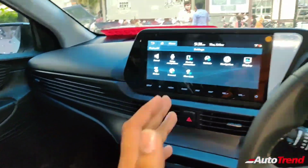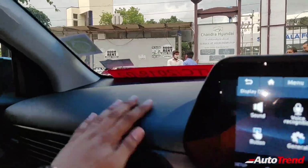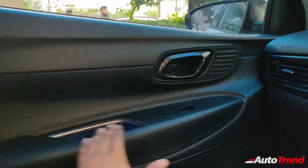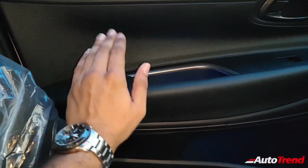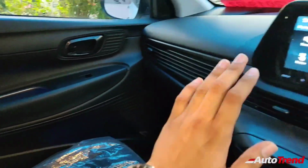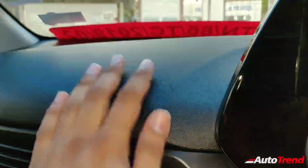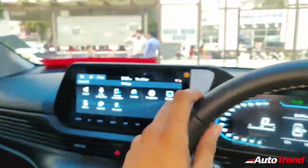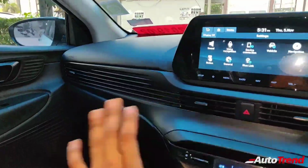That is quite nice. Now talking about the overall fit and finish, the overall quality of this dashboard, as you can see, everything is still hard plastic. Mind you, nothing here is soft touch at all. Even on the doors, the door pads, the places where you would rest your elbows, nothing here is soft touch. Everything is proper hard plastic. However, the overall textures, the fit and finish, as you can clearly see, is really very exceptional. This is probably best in class finish and quality, and it even looks good to a certain extent.